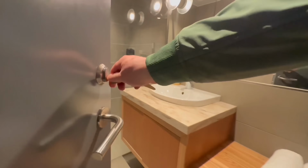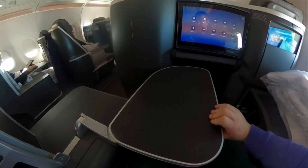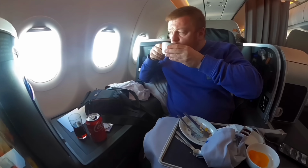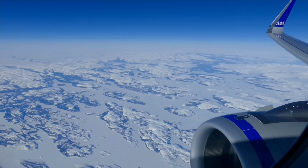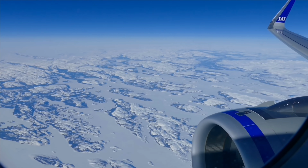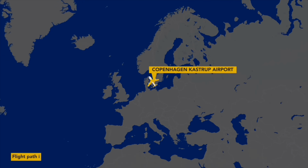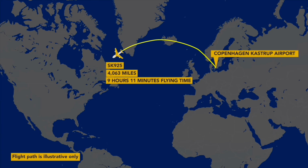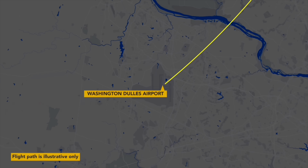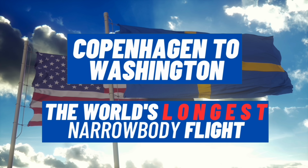I'll show you what it's like, from the lounge at the airport to the stunning cabin on board, all the food, the amenities, and I'll let you know how I feel about narrow-body planes flying long-haul routes. This isn't my first rodeo. Let's get straight into the facts. Today's huge route is 4,063 miles long and will take us over 9 hours to complete. Until recently, unthinkable an A321 could take us this far. Strap in and enjoy the video.